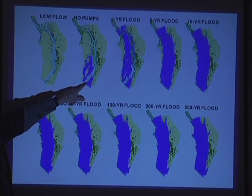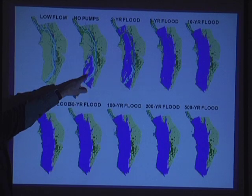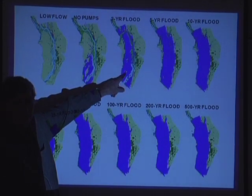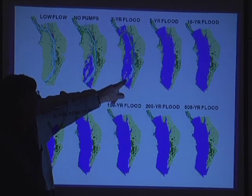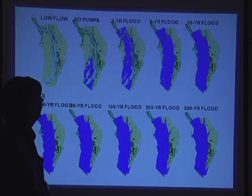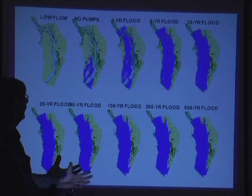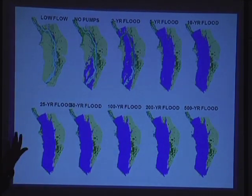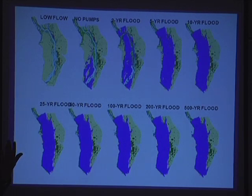If you turned off the pumps, this is what you'd have. The blue is the water. This is the condition you'd have, okay? This is the 2-year flood with the pumps off, and this is the 5-year flood and so on. And the important thing is that once you're at the 2-year flood, you've essentially flooded most of what you're going to flood in this reach.